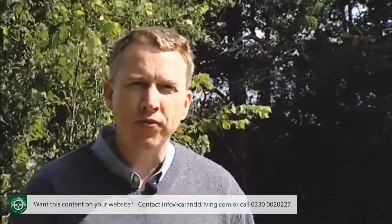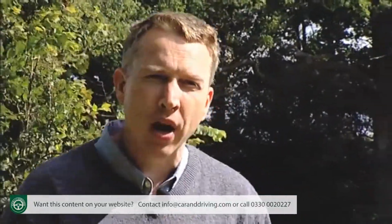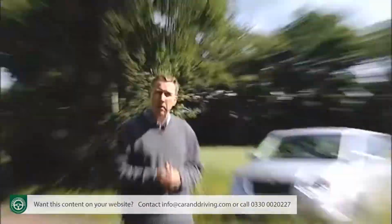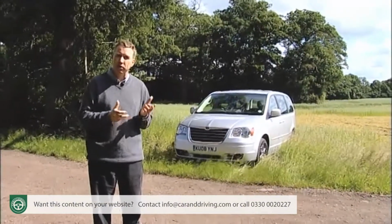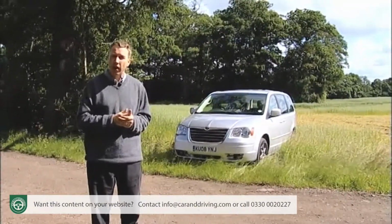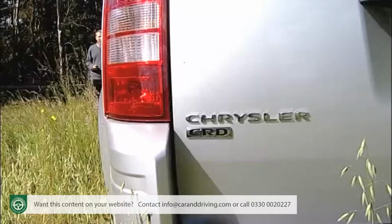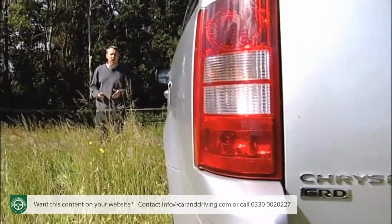Prices lie in the £25,000 to £35,000 bracket, about what you'd pay for comparable rivals like Mercedes Viano and Renault's Grand Espace, but a little more than you'd expect to pay for smaller 7-seat competitors like Ford's Galaxy, Citroën C8 and Peugeot 807. Okay, so let's check it out inside.